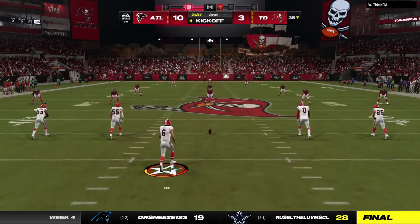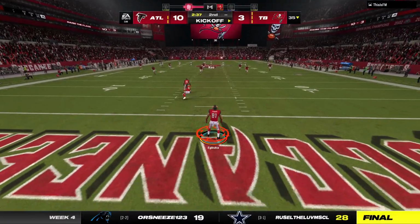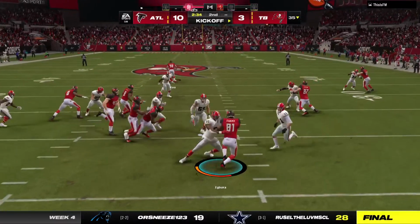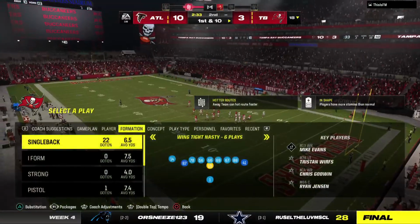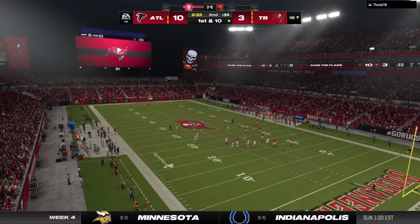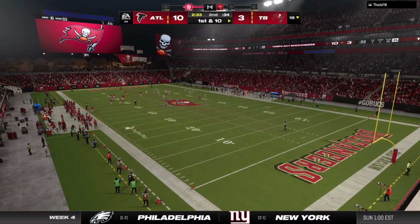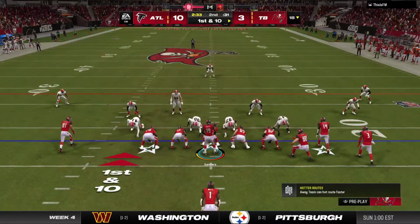Following the touchdown, here's Koo to kick off. And here comes a return from just beyond the goal line. And he'll be brought down shy of the 20, so the decision to bring it out of the end zone, not a good one. At their own 18-yard line. The Bucs offense set to begin their next possession.